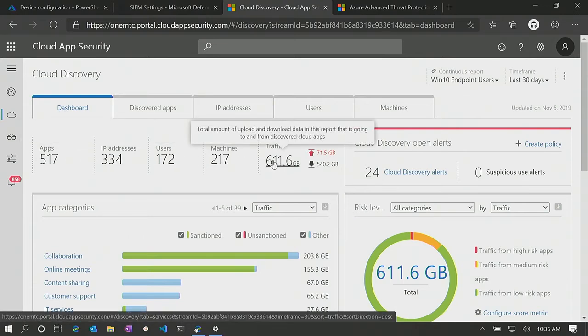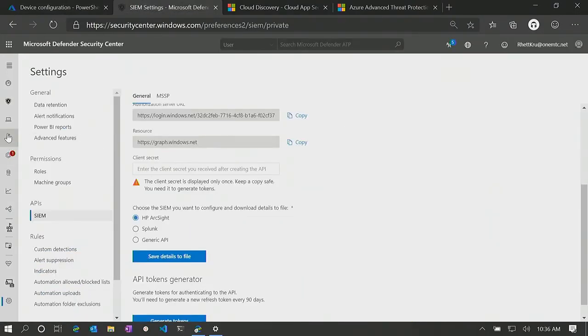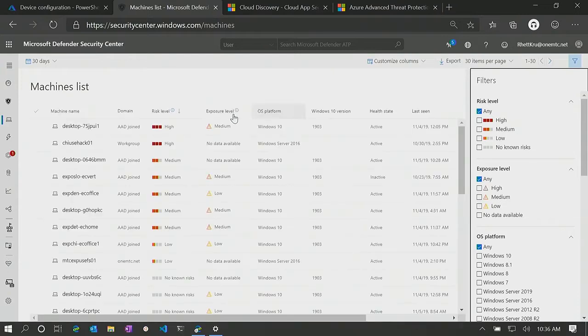Right? If I were to go back into our Defender ATP real quick, let's take a look at some of the different devices. So is this device, let me just double check, it might have rebooted. No, it just timed out, right? Oh, but now this will come up.